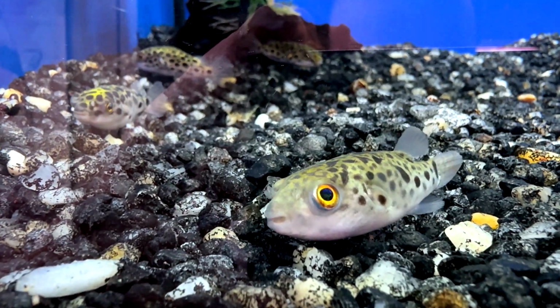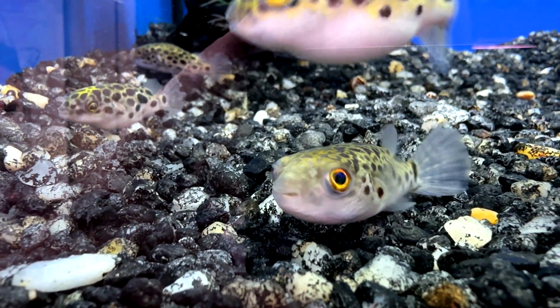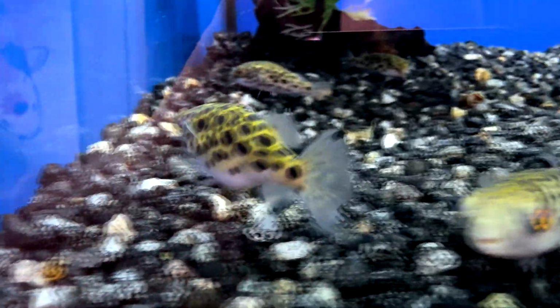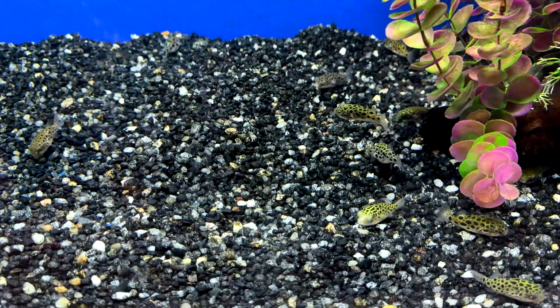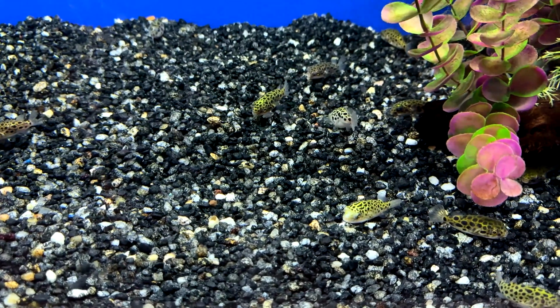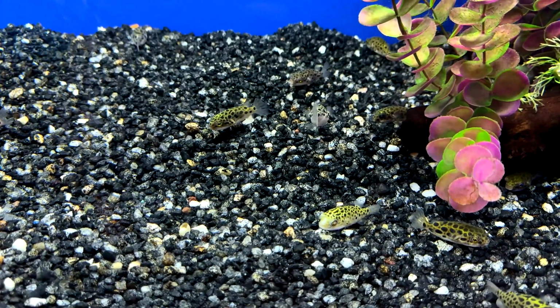Juveniles can be fed snails, brine shrimp, plankton, krill, crickets, cockles, prawns, whitebait, worms, and ghost shrimp. And adults can be fed clams, mussels, squid, scallops, shrimp, crab legs, oysters, lobsters, and crayfish.